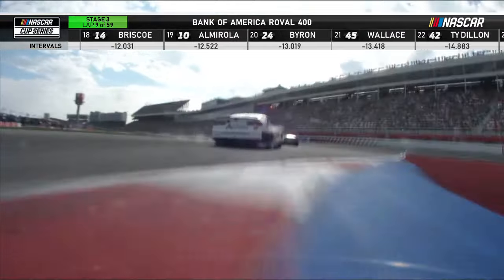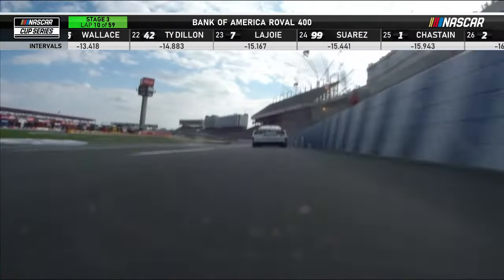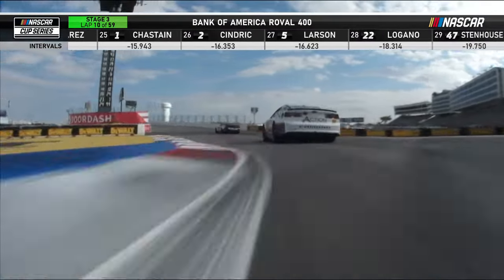Steve's pit window opens up in about 11 laps. So Tyler Reddick out front. The NASCAR Cup Series playoffs on NBC. The Bank of America Roval 400 continues.